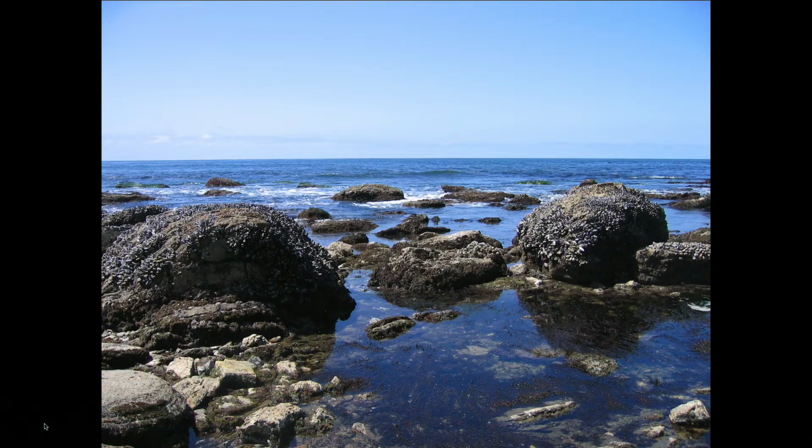Well, one thing I see, I wonder if you see it too. I see lots of water. Did you see the water too? Excellent. So lots of water, and that is definitely one of the things we need for a tide pool. What else do you see?